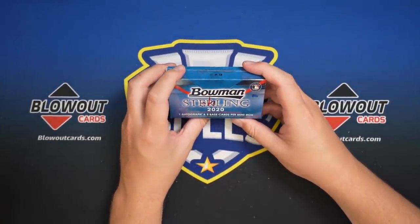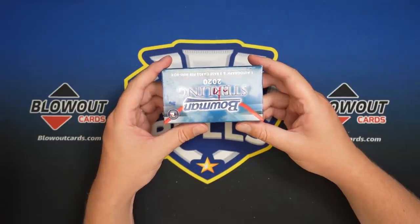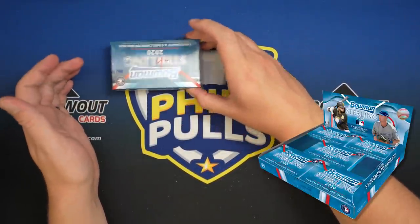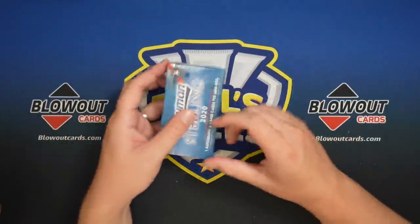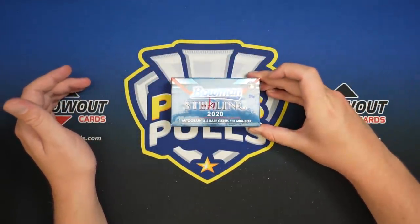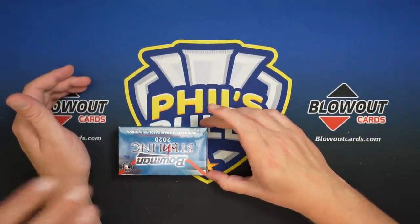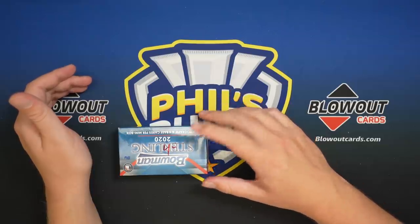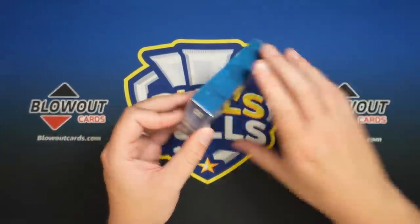Let's explain this box. We've explained it a bunch. This box came upside down. And if you've opened Bowman Sterling before, it's like 1, 2, 3, 4, 5 in the master box. It was the only one that was upside down. It was upside down in the bottom left. It may mean absolutely nothing, but I think it might mean he's got something crazy.